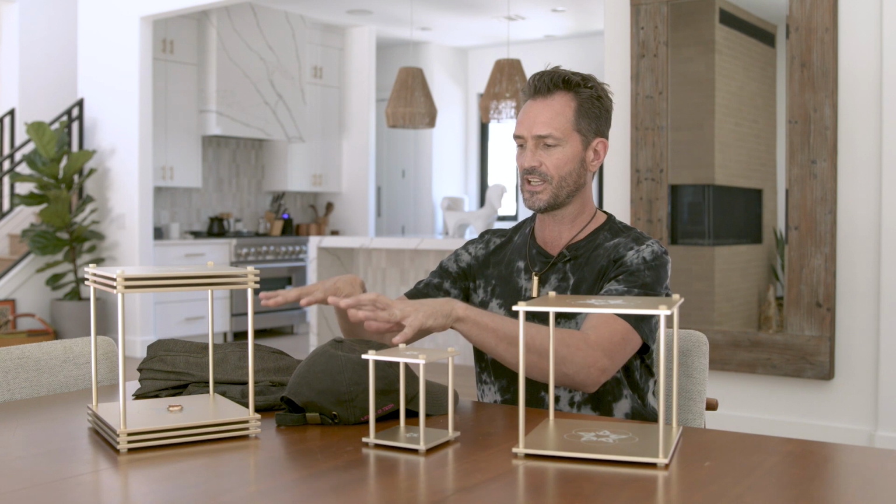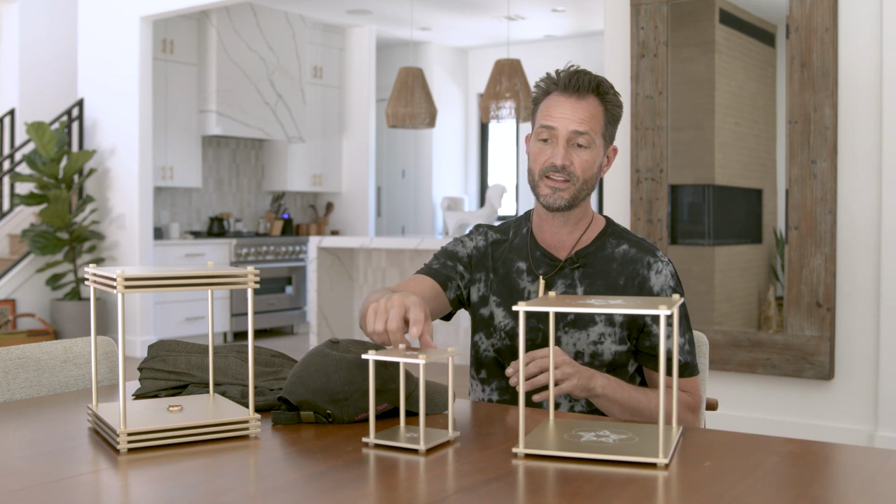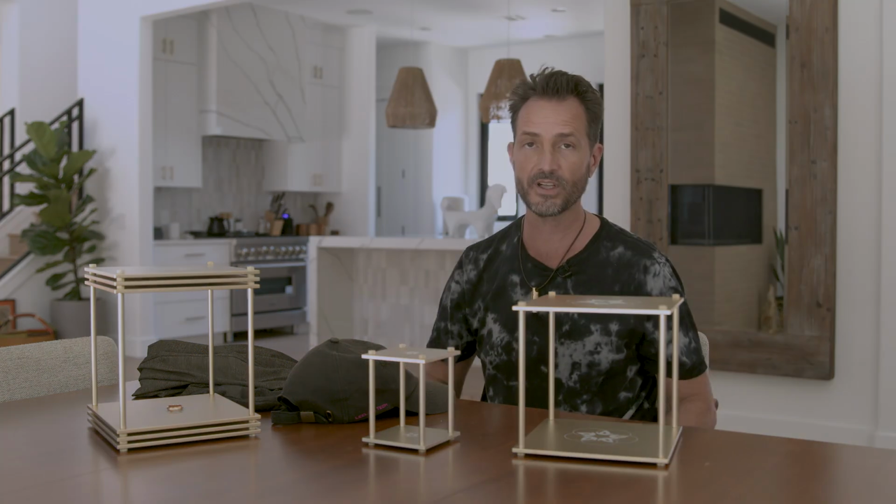So we've got some great EMF blocking clothing items, and then we have these harmonic energy devices that we're going to put throughout the home, and in this case even for travel. So we're going to take a break now and go through the house, and I'm going to show you some of the ways that I use these in real life.